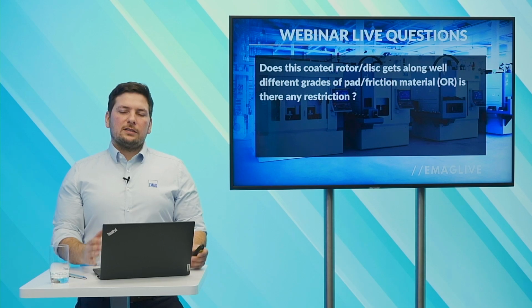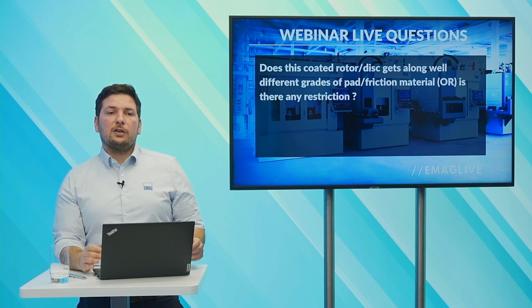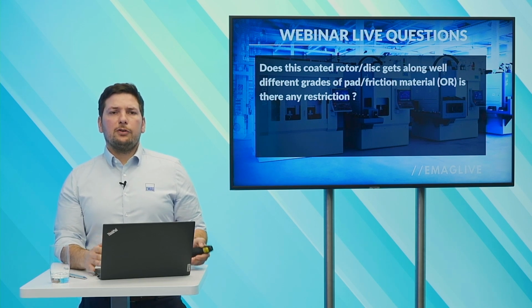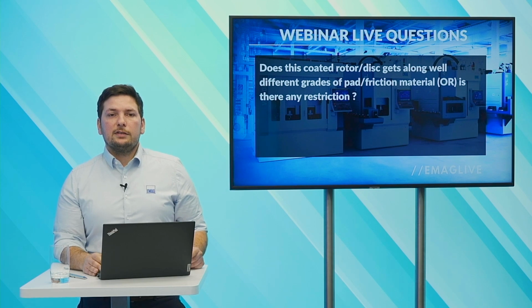Yes. Normally, there are also different kinds of brake pads necessary for the coated brake disc because you have a different material mix. Therefore, you also need a different kind of brake pad. Hopefully this answers the question. You could not use each pad with each coating specification.